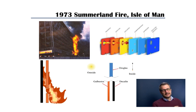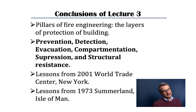The structural resistance: the Summerland building did not collapse. It just became useless and it had to be demolished, but it didn't collapse itself. In that sense, that probably is the only layer that was not breached. So lessons learned from this fire, we learn a lot about the importance of evacuation, about the importance of compartmentation, and about the importance of not having compartmentation rely on walls that are flammable, based on useless tests for flammability and based on weak regulation. That's what we learn. With this, I'm finishing lecture 3.